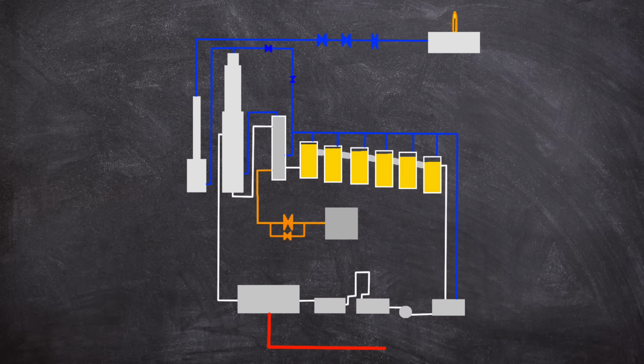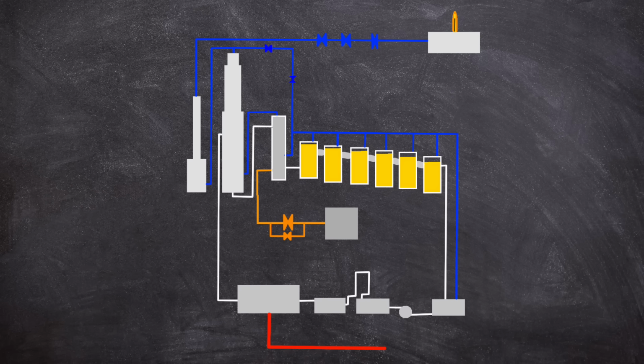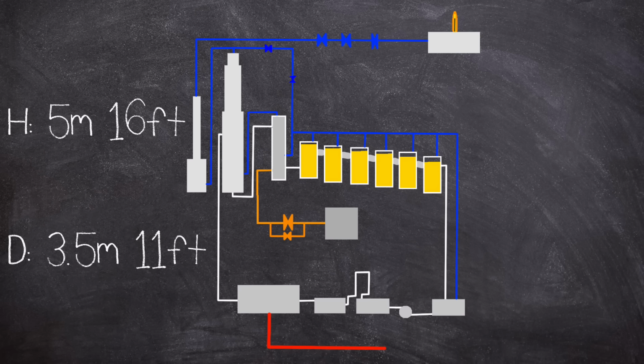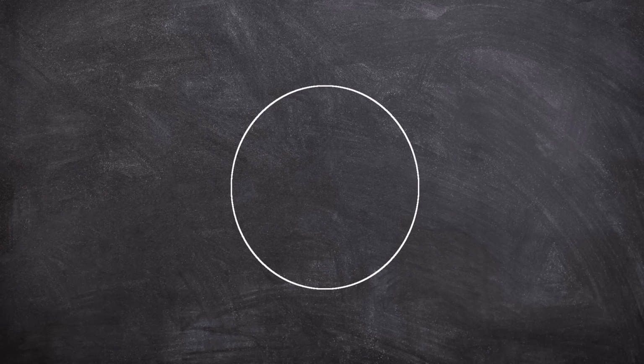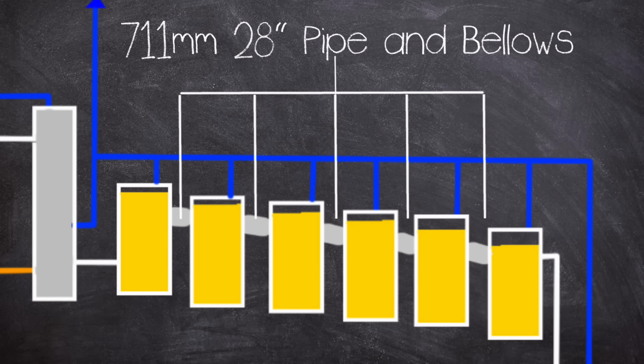Whilst we're here, let's take a look at how the whole process ran. Each reactor was set 35 centimetres below the next in line. This was to make use of good old gravity during the production process. Each reactor had a capacity of 45 cubic metres, was 5 metres high, and had a diameter of 3.5 metres. The walls consisted of 13mm of steel with 3mm on the inside made of stainless steel, and had 711mm diameter pipes with expansion bellows on each end to connect the 6 together in sequence.